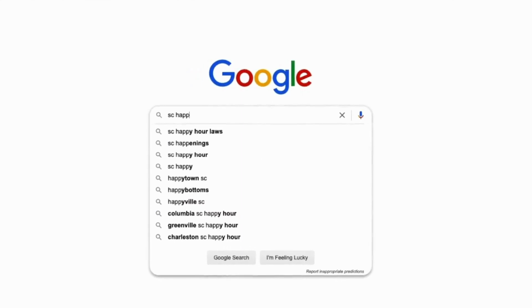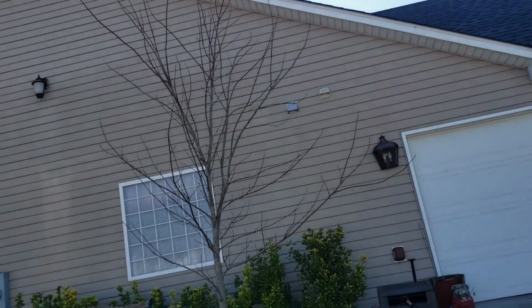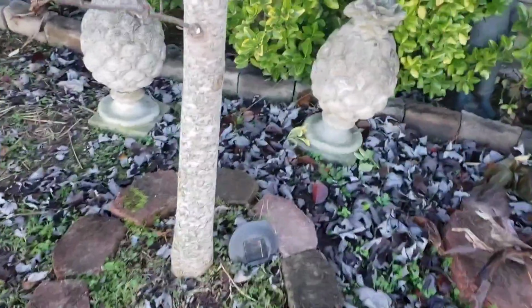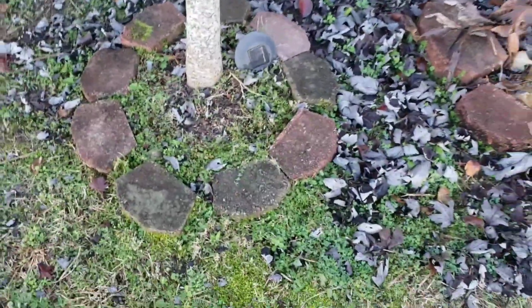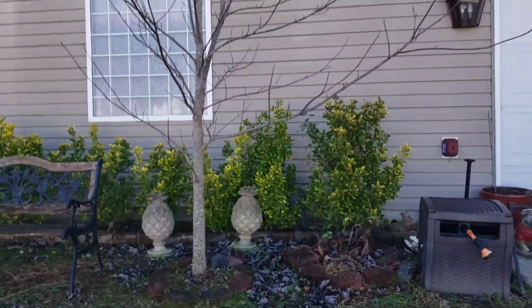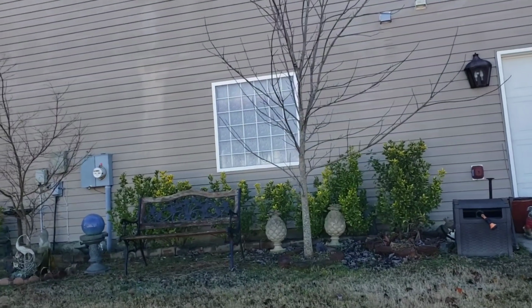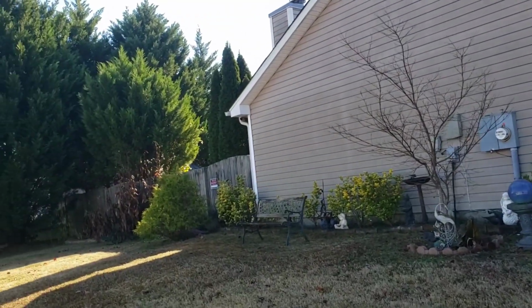Fun gardening. This is the Japanese maple that is too close to the house. We're going to do some digging down in there. Okay. That is a large Japanese maple. This is going to be some work. Let's see what else we have.